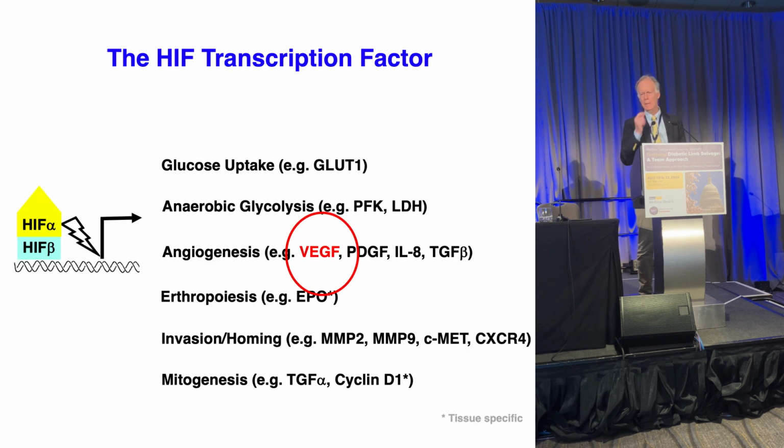Now, what can we do about this? Well, we knew by the 90s that VEGF was upregulated in various tumors and was probably important for tumor angiogenesis. And so we argued that if VEGF inhibitors, which were being developed at the time, were going to work in any solid tumor, they should work in kidney cancer because of this intimate link between VHL loss, upregulation of HIF, and consequently upregulation of VEGF.